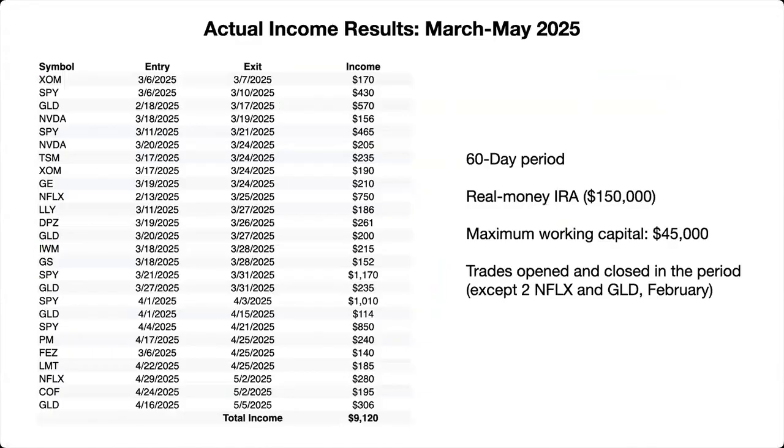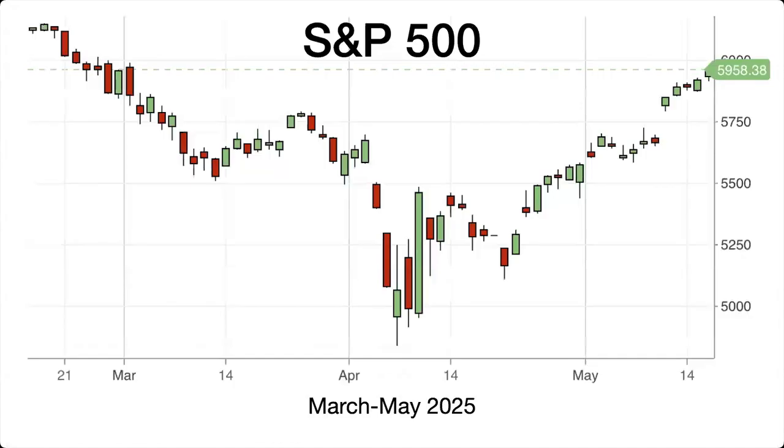So if you look at some of the income here, $170, not exactly exciting. $114. Nobody's going to write a Facebook post and say I made $114 today. Maybe if they got the $1,170, but what you see here is stacked small results adding up to a significant income. That's the option seller's game. That is the approach and the process that we use.